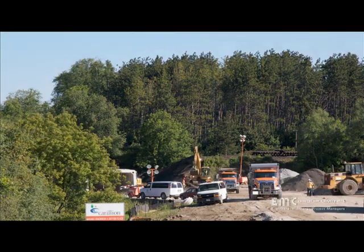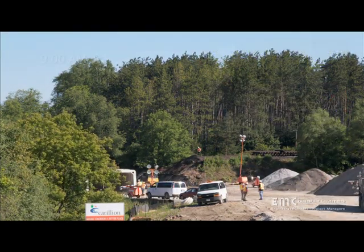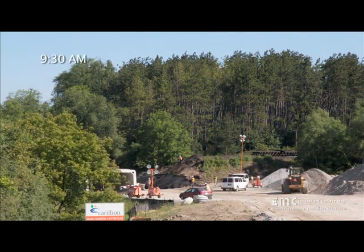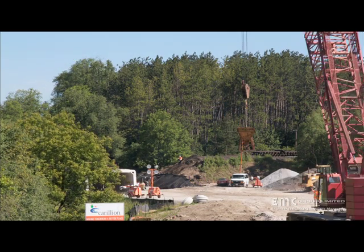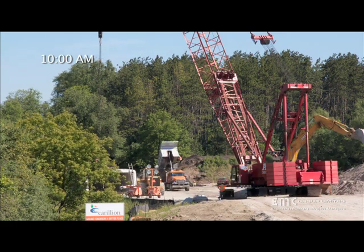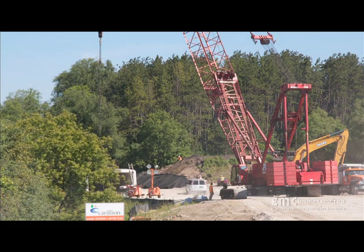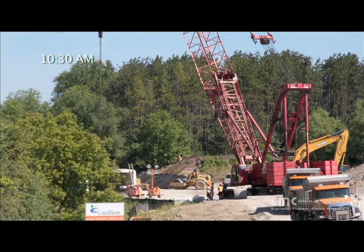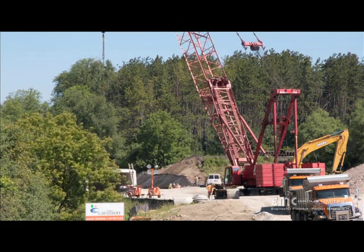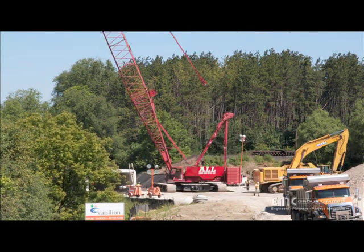Well, it is 13 hours later, and we can see that the stone is being placed in the excavation. The excavation itself is actually complete, and the crane is coming back to actually sling the granular over the filter cloth to make way for the grillage system. You can see from the picture that will come on the screen what the actual slopes and the excavation looks like before they actually put in the grillage system.